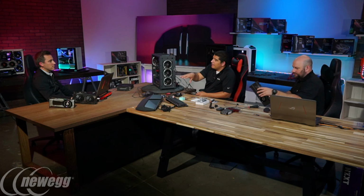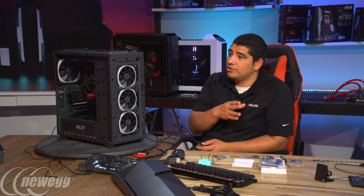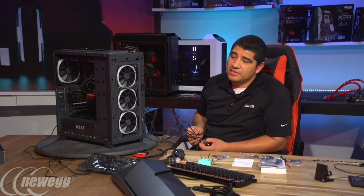So I do like having our 0 dB operating mode, which means when the card's at 55 degrees or under, the fans don't even spin. Or when I'm under full gaming load, I barely hear the card because not only are there 3 of them and they're large, but they're running at a low RPM, so it's very quiet in terms of the operation.